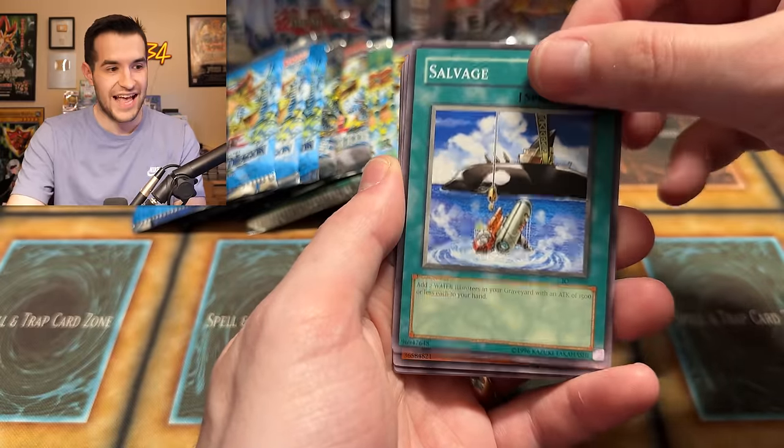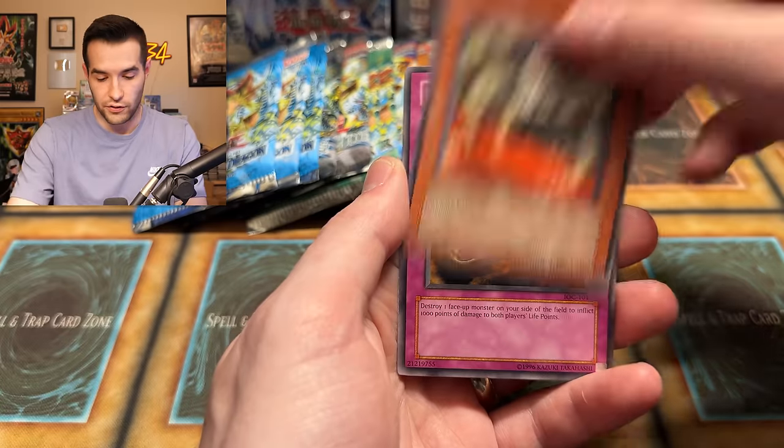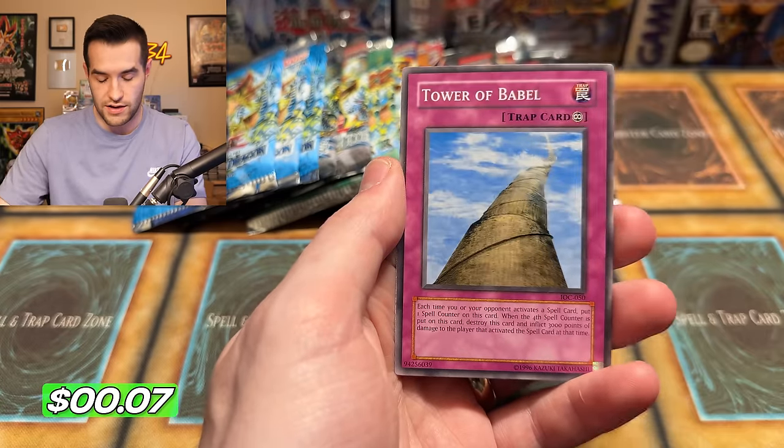Hyper Hammerhead, we have Salvage, Grinmaju de Aiza, Heart of the Underdog, Be Gone, Knave, Thing in the Crater, we have Destruction Ring and a Tower of Babel, so nothing in there to really get too crazy about.